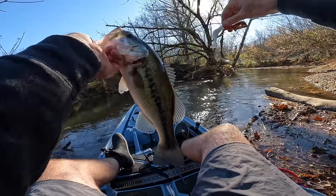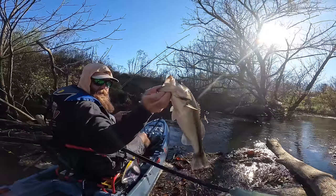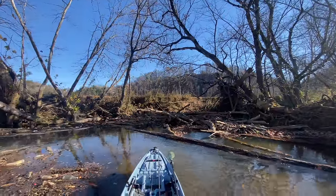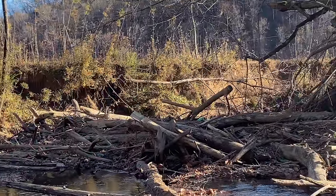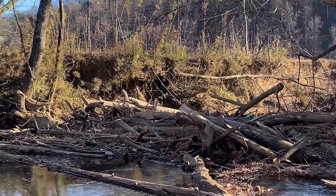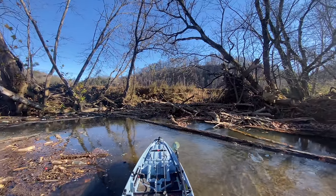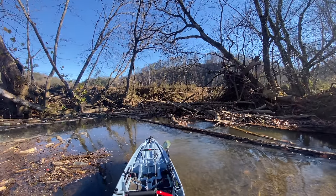Stupid fun. Oh god, that's just freaking ridiculous. Jeez. Well, I gotta get over that. That is a big old pile. That is a big log jam, and that is keeping me from going where I need to go. It's looking like the takeout is literally just right over this hill, right over the next bend. And so it looks like the only way I'm gonna get through that is to go straight over the top of it. So I'm gonna have to figure that out.